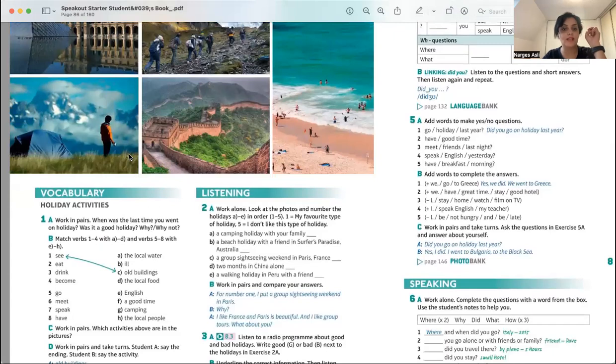Working in pairs, when was the last time you went on holiday? Was it a good holiday?